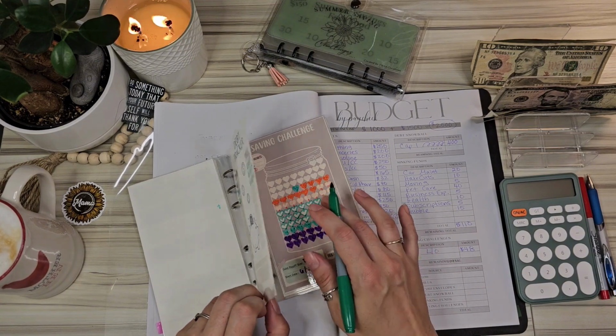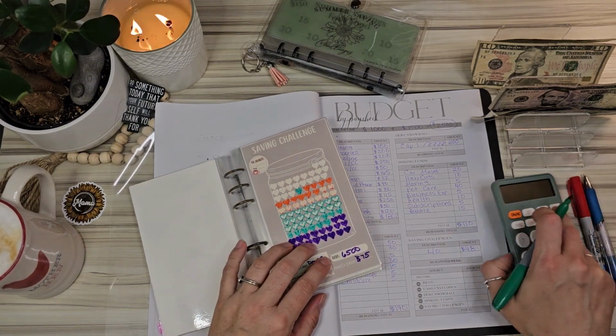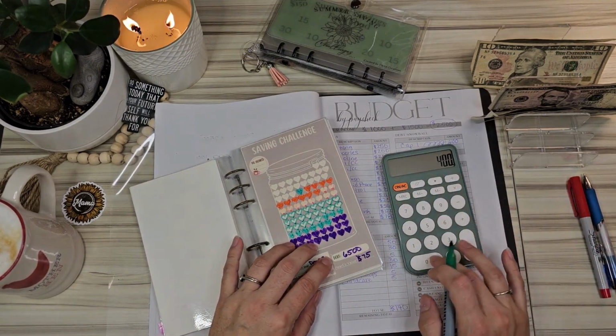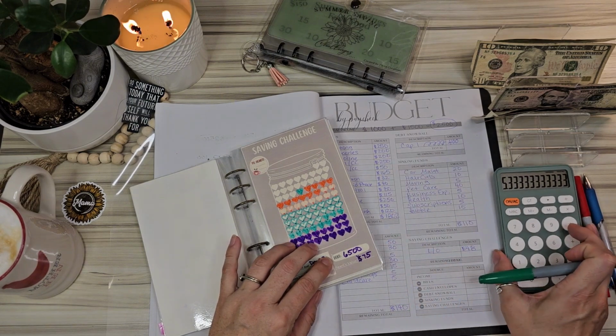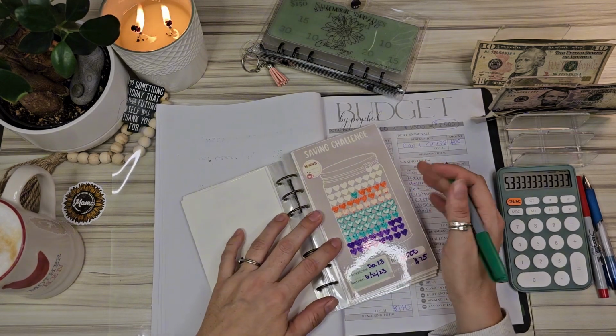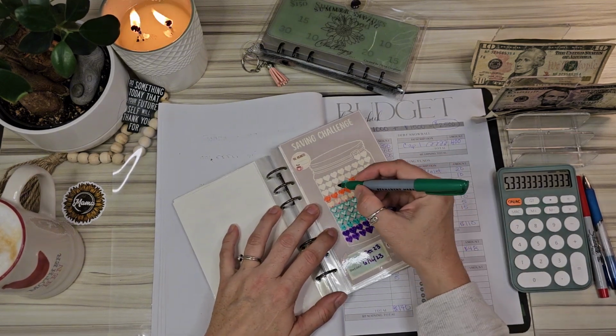And then we're going to go ahead and color in some hearts. I simply take whatever I'm paying, 400, and divide it by the 75, and take the lesser, which is 5. That way there's some for interest and such at the end. Okay, so I'm going to color in 5 hearts here.